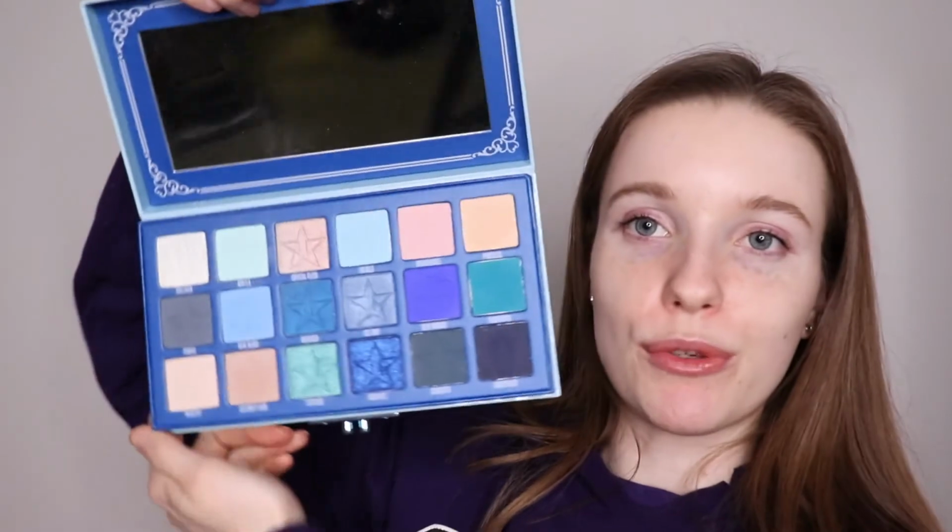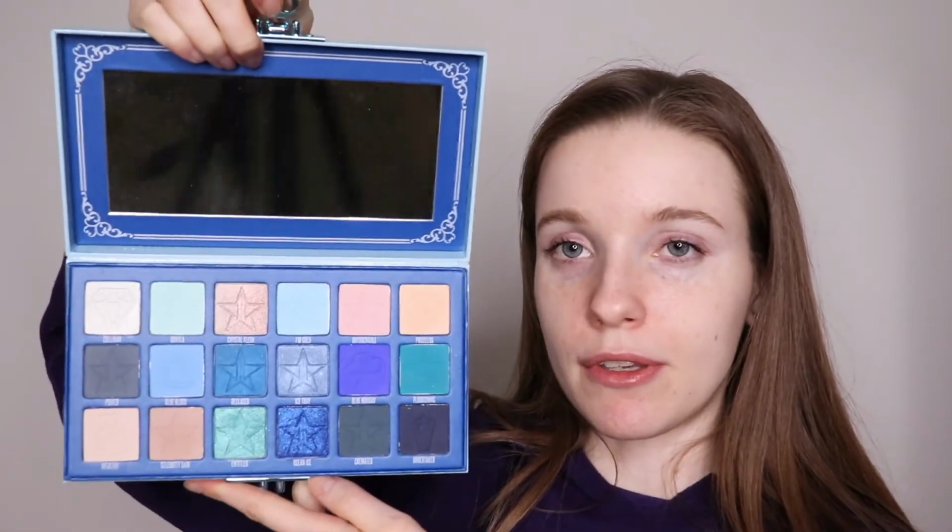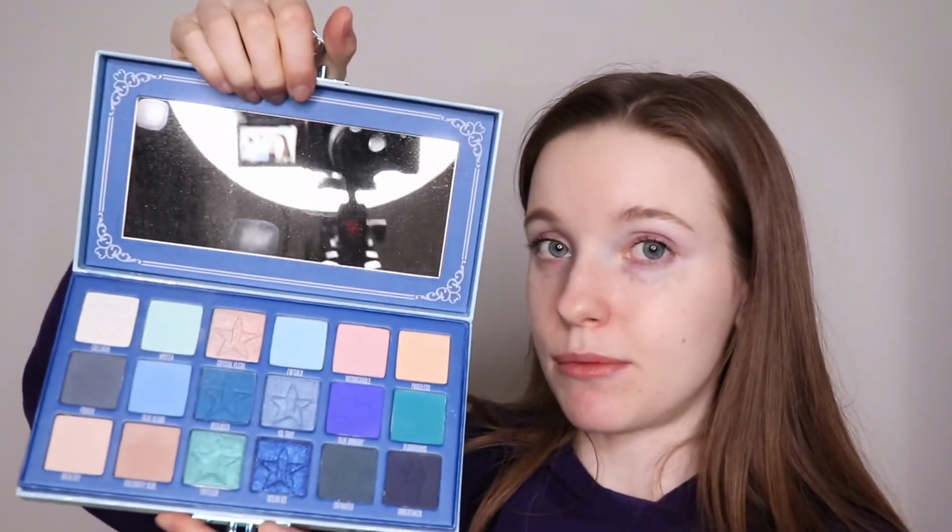This is another Jeffree Star palette. It is huge, it's chunky. This palette is so nice. I did have trouble using it at first because of course it's a brand new formula. Sometimes there's a learning curve with other brands' formulas. It's normal, but this is a really good palette.